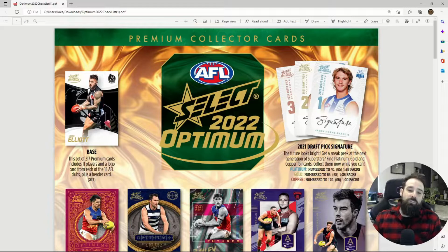1 to 5 All Australians plus the 1 to 5 All Australian medal cards. We got 1 Footy's Finest, 2 Mirror Sigs, a Dual Sig, and to cap it all off, you might have to get 1 or 2 medal cards as well. Huge stuff. So yeah, look, tough one for Master Set collectors.